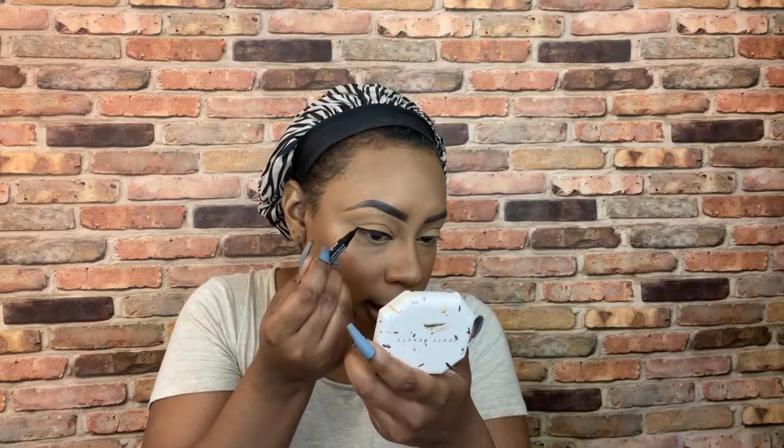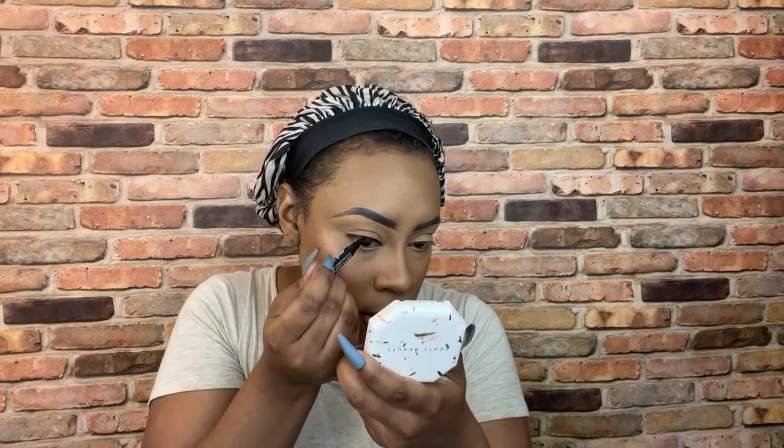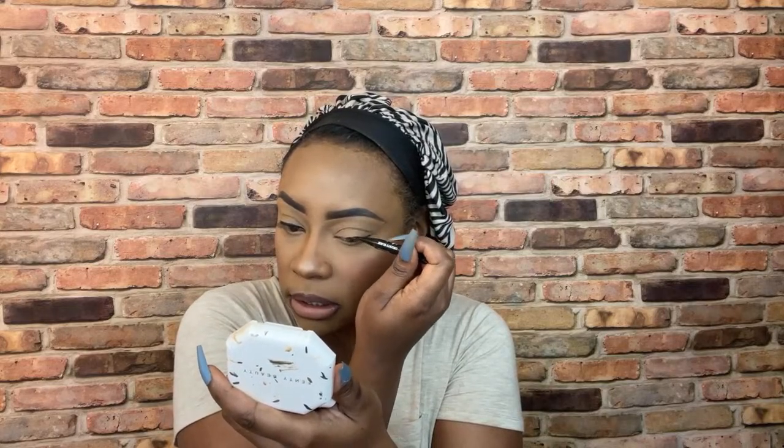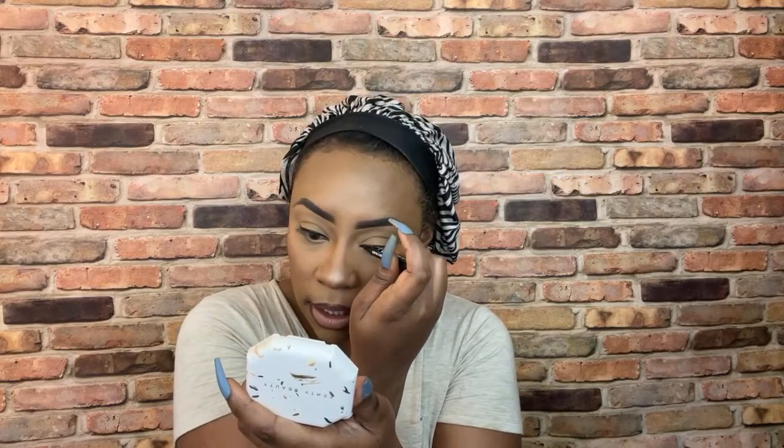And this is super black. I really love it. This is from freaking Dollar Tree. I got another one. I will be having a Dollar Tree haul coming for you guys, so you guys can see the goodies that I got. You guys know I'm addicted to the Dollar Tree.